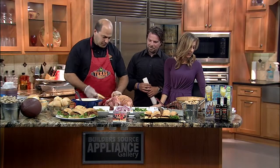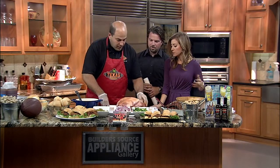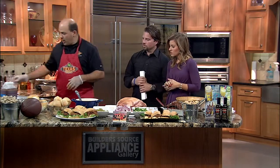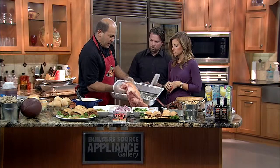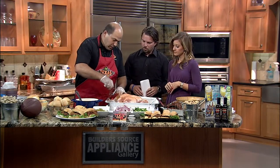So how can we recreate this at a tailgating party or at home? Do you have any other tips you can give us? So obviously get that going. You season it up real well, then you put it in a pan. You've got a little drain grate in there, and then we use liquid smoke.